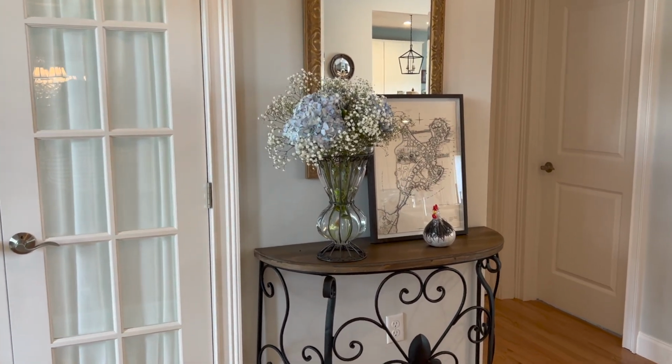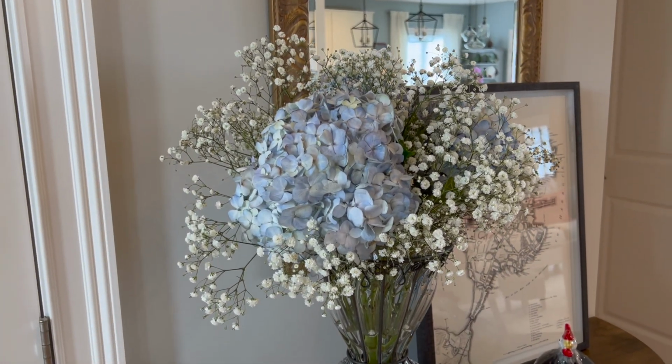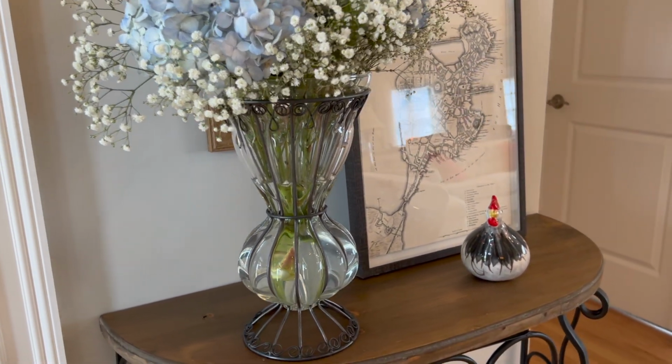In the foyer, I decorated the table with a beautiful flower arrangement with hydrangeas and baby's breath. I also added a map of the Boston Harbor.